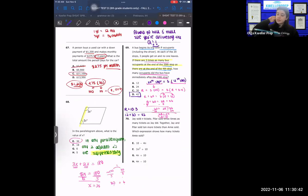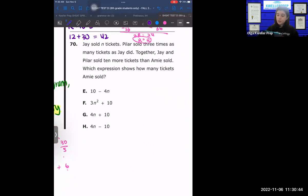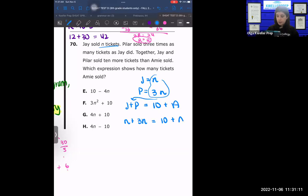Okay, let's see. Next one. We have J sold N tickets. Pillar sold three times as many tickets as J did. So we have J is N and Pillar is 3N. Together, J and Pillar sold 10 more tickets than Amy. So now we just replace. So N plus 3N is equal to 10 plus Amy.